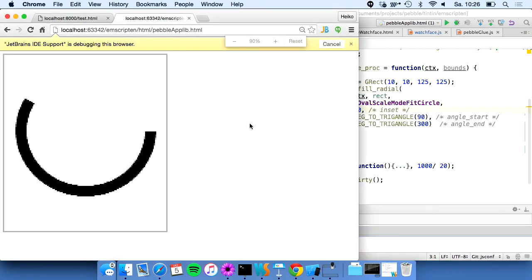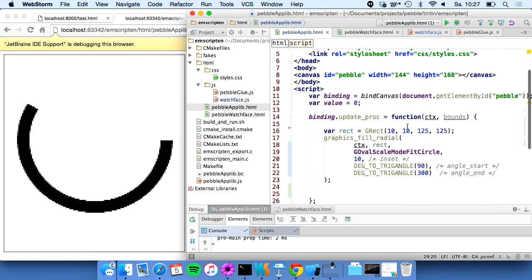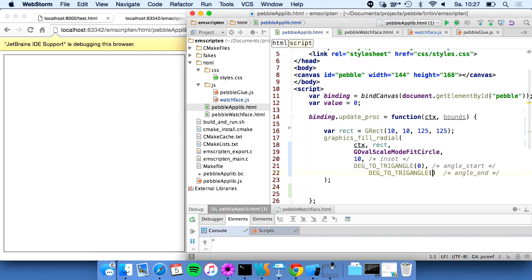So it's a bit smaller again. And now I do have a setInterval here. It's just JavaScript, right? And I have a value I change over time. Let's animate that. I say I start at 0, and I take value to use as the end angle here. I see it's animating. Oh, that's a bit slow, actually. Let's make that a value here to have a nice animation.